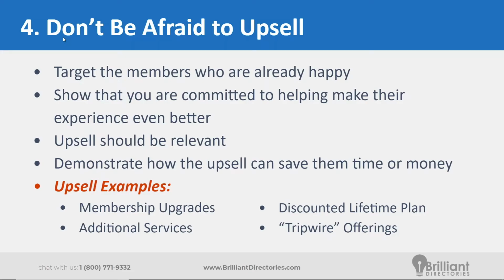And these upsells, they should be relevant. So you don't want to offer them something that's totally unrelated to your website or your community or that target niche that you're focusing on. It should still all be within or under that same umbrella, and demonstrate how that upsell can save them time or money or whatever benefit it is that you're marketing to your target demographic.